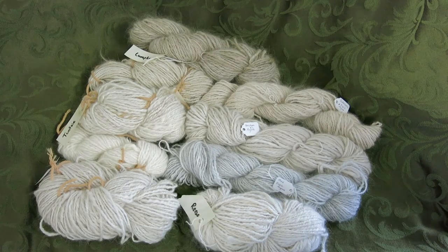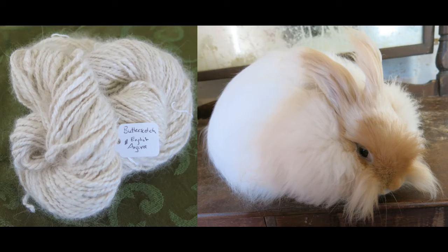So who do you think will be the winner of the softest bunny? Will it be Reese, Max, Snickers, Butterscotch, Lumpkin, Tootsie, Sugar, Skittles, or Peanut? Who knows? Let's find out.